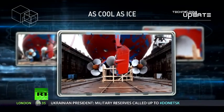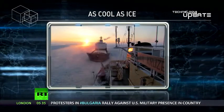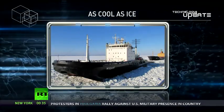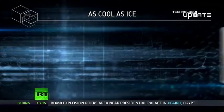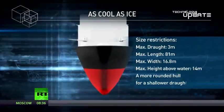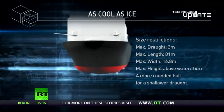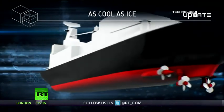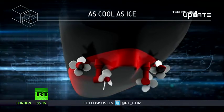But using this class of ship on the Caspian Sea would not only be overkill, it would likely run aground in the shallow waters. An entirely different class of ship is needed to suit these conditions. The Krylov Center's latest shallow draft vessel has an optimized bow angle and shape to maximize the icebreaking capabilities within the limited water depth. This combination of shape, along with the 2 fixed and 2 pod drive propellers, means that the icebreaker not only has a draft of just 3 meters, but can still punch through ice up to 1 meter thick.